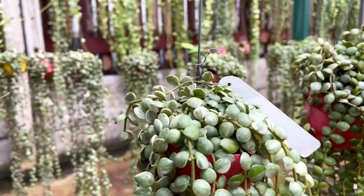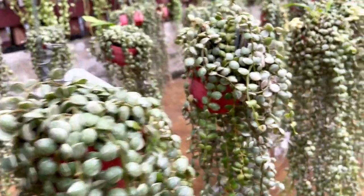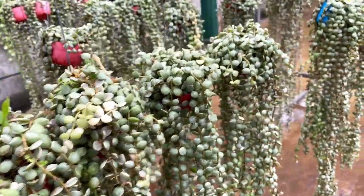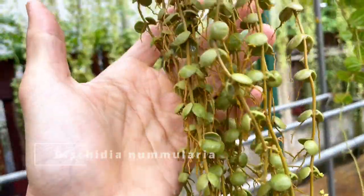And they're grown in these, they look like terracotta pots, but I'm pretty sure this is plastic. It's like a pseudo terracotta pot. Really nice. They look really beautiful hanging. This is also a slow grower for me. I think Thailand maybe, oh sorry, this is the non-variegated version.